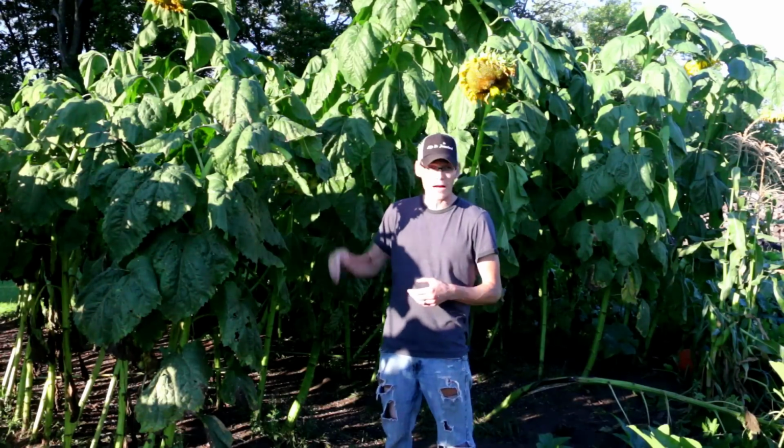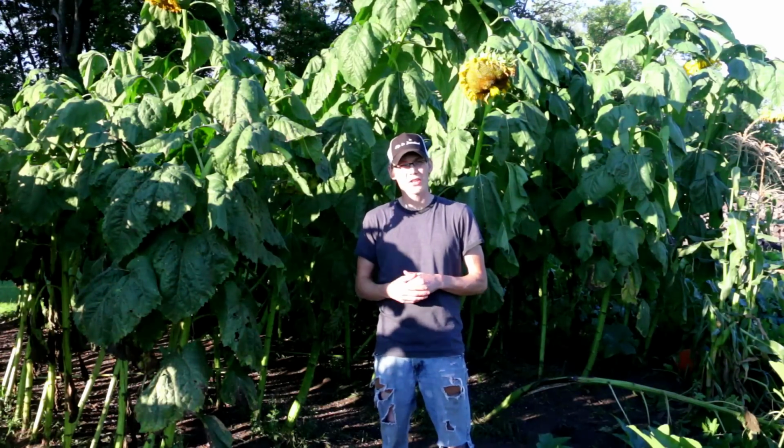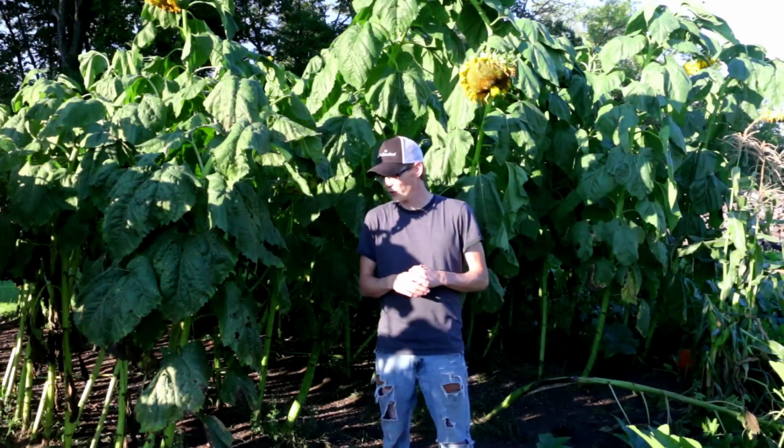You know, you chop the head off or you pull all the corn off the stalk, and the risk of a potential volunteer coming up the following year is greatly reduced.